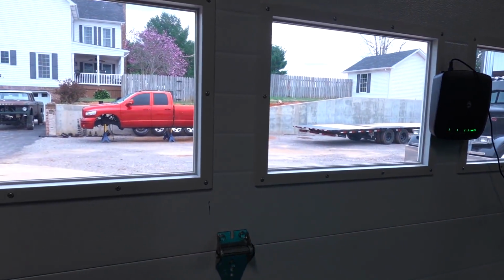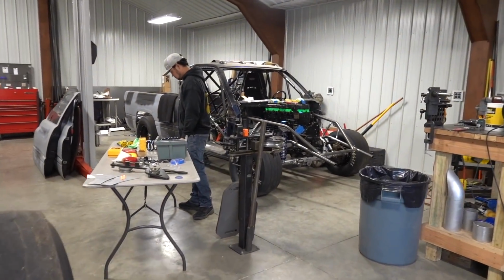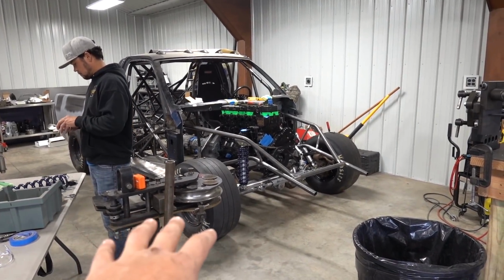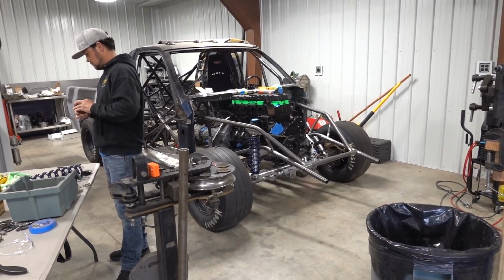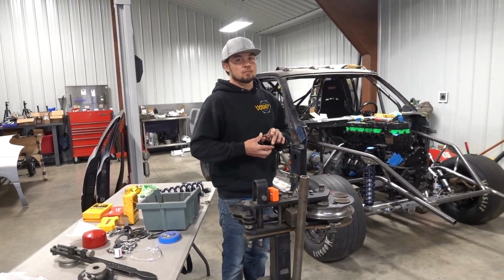And yeah, the rain, hopefully, is going to hold off, and we are going to get some more work done on the Pro Street truck. And then once it's up on the lift, I can show you guys a little bit more of the front wishbone that we spent the last day or so working on. It came out really, really nicely. So, yeah, here we go.